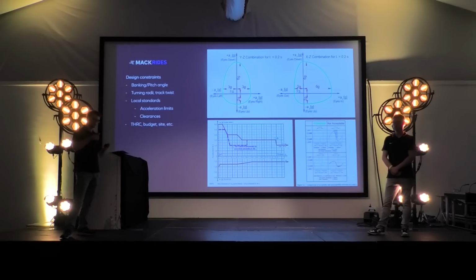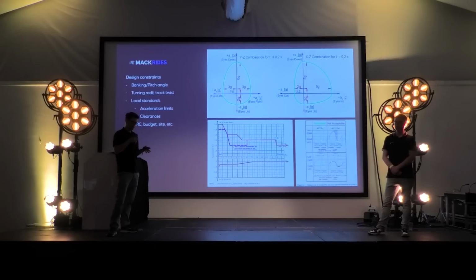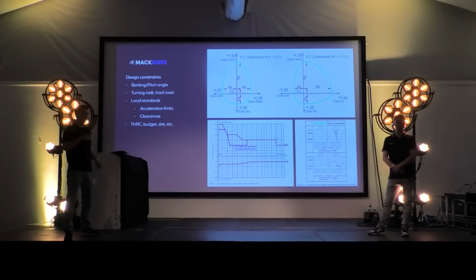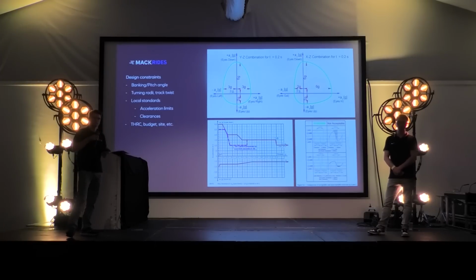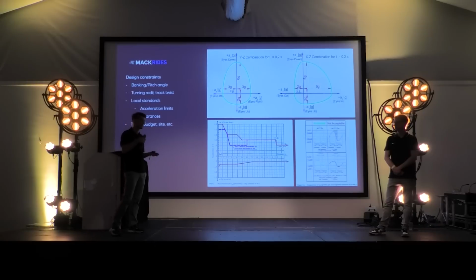We can actually reduce the amount of steel that we put into a kiddie coaster, a youngster coaster train, by calculating only 3Gs, 2.5 Gs. So for each type of ride, we know which kind of accelerations make sense, and we try to comply with those internal standards.